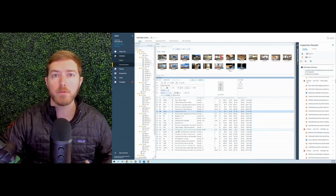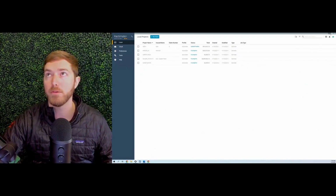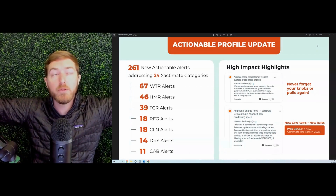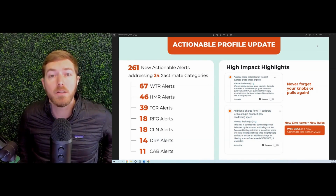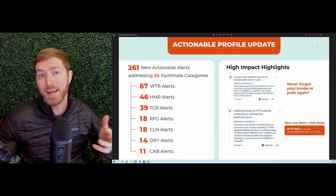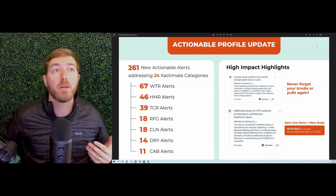These updates to the actual software are not the only things that have happened in the past month or two when it comes to these updates. Here is the graphic for April of 2023. Since we last recorded, 261 new actionable alerts have been added to the profile across 24 different Xactimate categories. Some of the highlights here: 67 new WTR alerts, 46 HMR, 39 TCR.